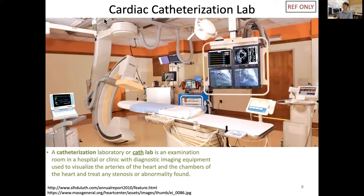So this is an example figure, a photo of a cardiac cath lab. You can see a patient here, and this is real-time x-ray, and you can see these pictures to show the diagnosis and during the treatment procedure. And I happen to have a cardiologist friend, so I visited there, and there was a patient who happened to have a blood clot just blocking her coronary artery. So it was an emergency.